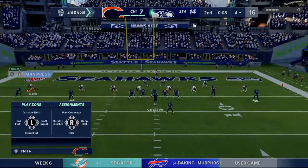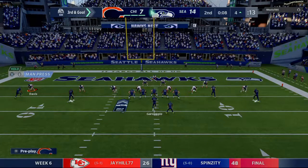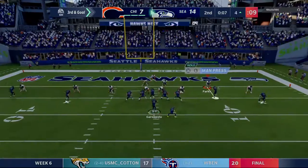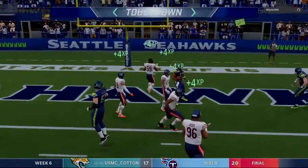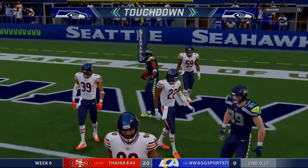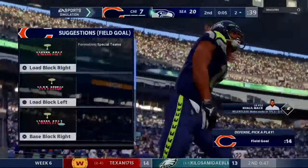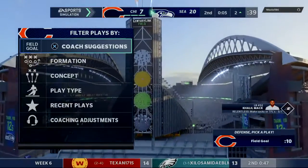Third and goal now, mere inches from pay dirt. Mike, check. 59. And yet again, it's Garoppolo. And he will score. Touchdown, Seattle. Jimmy Garoppolo with his 2nd touchdown pass of this first half. And the Seahawks are able to stretch that lead out a bit further.